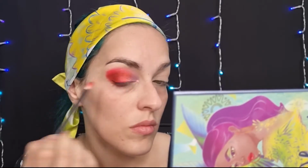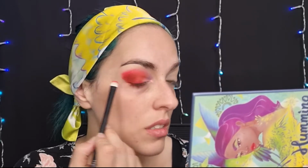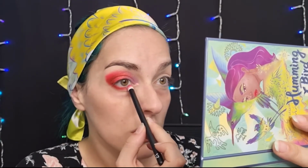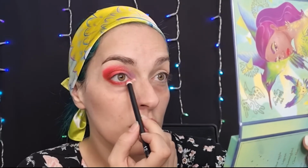And just repeating the top colors on the bottom lid here, starting with Red Heels to connect with the outer corner, going in with Hibiscus, and now just using the Refa 12 brush to add Fancy into that inner corner area.